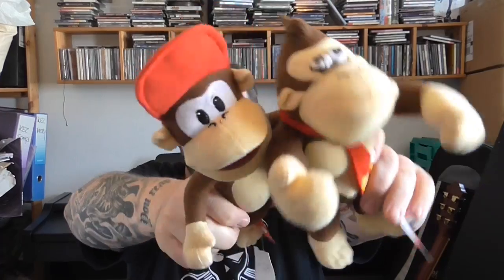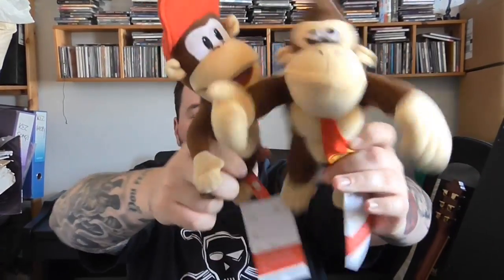I actually got a Pac-Man board game from one of them, which I haven't got here to show you, but that's pretty cool. 1982 Pac-Man board game, about £1.50 I paid. Then, in the stuffed toy bit, I found these two little buggers. Diddy and Donkey Kong. 99p each, pound each. I don't particularly collect stuffed toys, but these look really cool on top of the shelf, so I was happy with them. Gives them a bit of a clean, obviously. God knows where they've been.